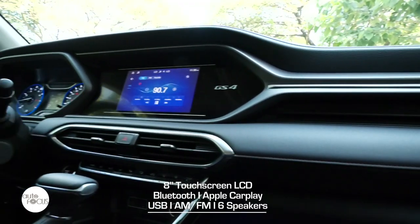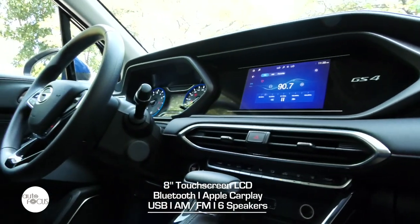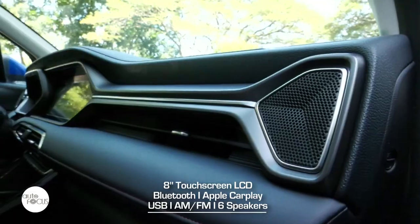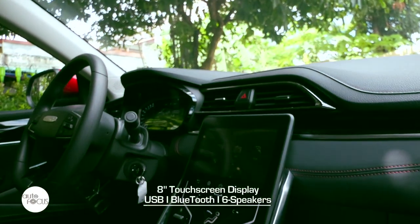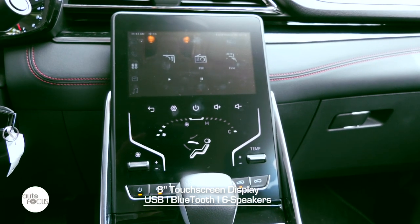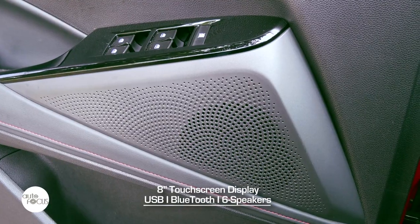The new GS4 arrived with an 8-inch LCD touchscreen for the infotainment system, which features Bluetooth, Apple CarPlay, USB port, AM/FM radio, and 6 speakers. The D60 Pro also comes with an infotainment system that uses an 8-inch touchscreen display and features a USB port, Bluetooth connectivity, and 6 speakers.